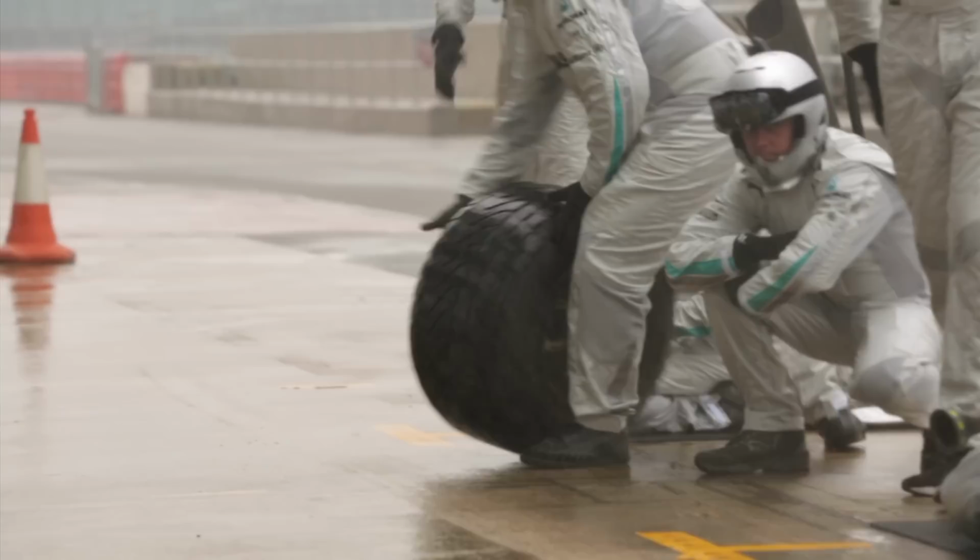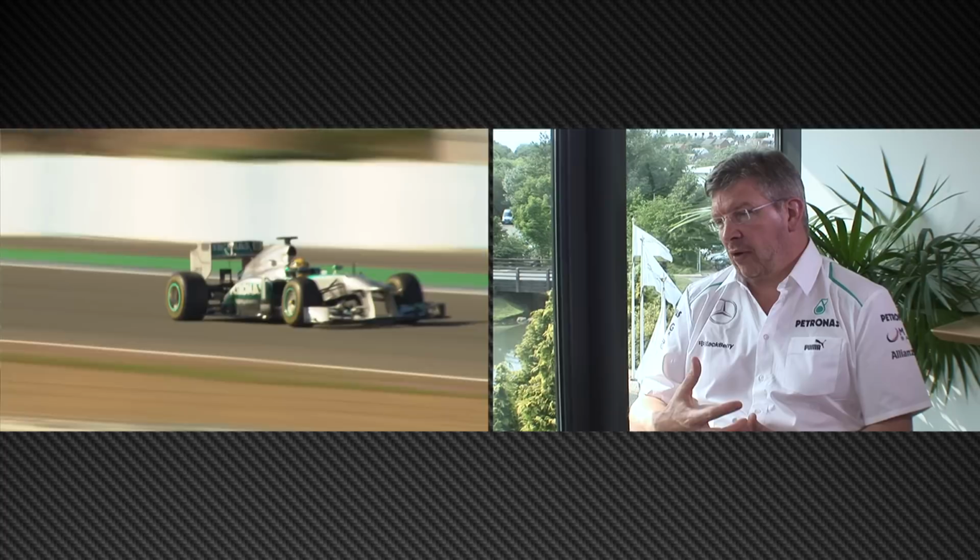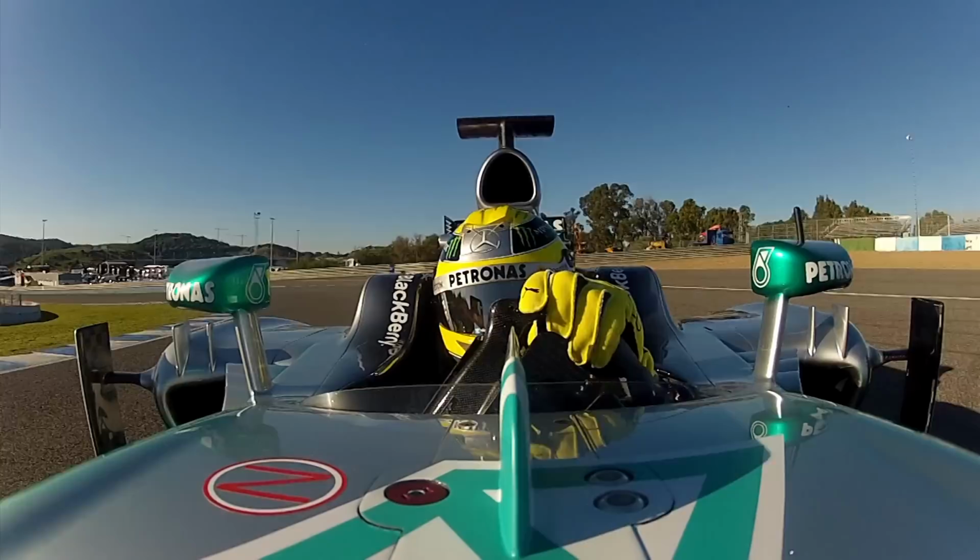And a simple thing such as going from a pushrod front suspension to a pullrod front suspension will probably take six or eight of our engineers several months to sort out all the packaging and the new systems and the different ways of doing that. So can you put that resource into some other area of the car where you get a greater return on the effort you make? And that's generally how we look at it.